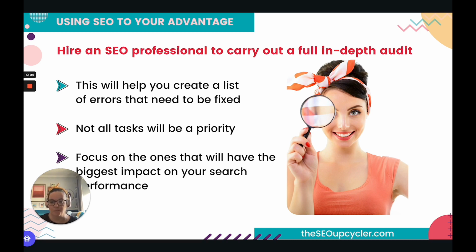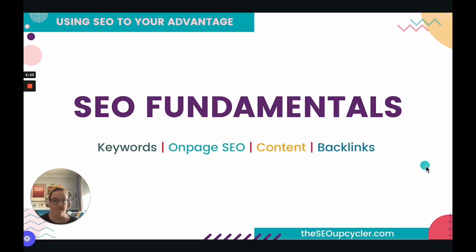Because not all tasks will be a priority. Some tasks will need to be done immediately. Others need done but you have time, and some are nice to have but aren't vital and won't make a huge difference to your overall search performance. So you need to prioritise the ones that will have an impact on that performance.